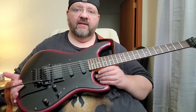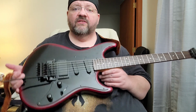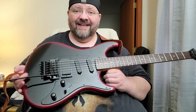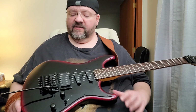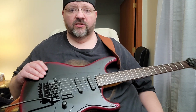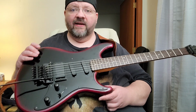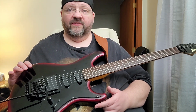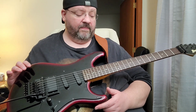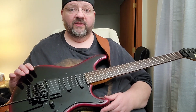This thing is insane. If you guys get a chance to put hands on an older 80s Ibanez Roadstar 2, don't hesitate. These things are built like tanks. This thing is in impeccable condition. It'll be hard to find one that's in as good a shape. And I'm not trying to flex. I just got super lucky. And again, I feel like I hit the lottery with this thing.